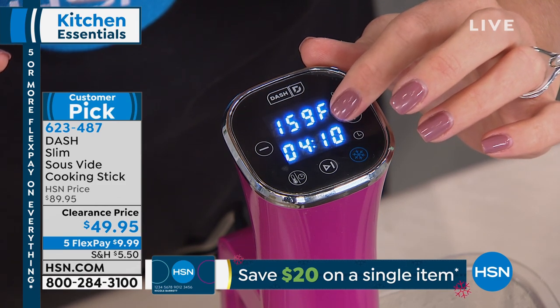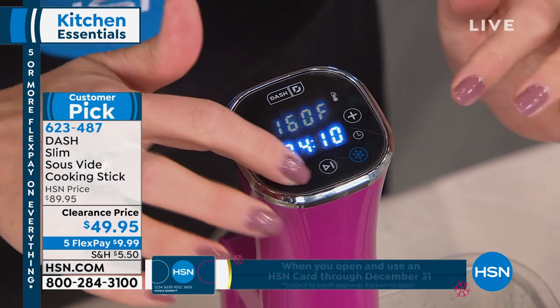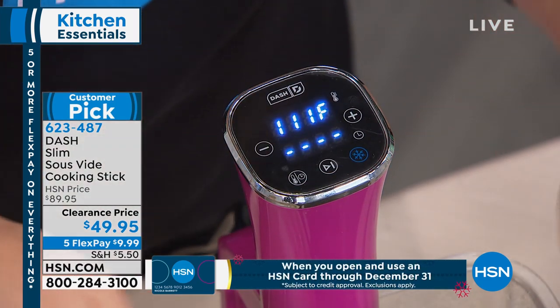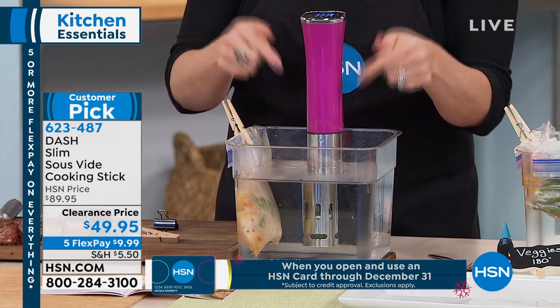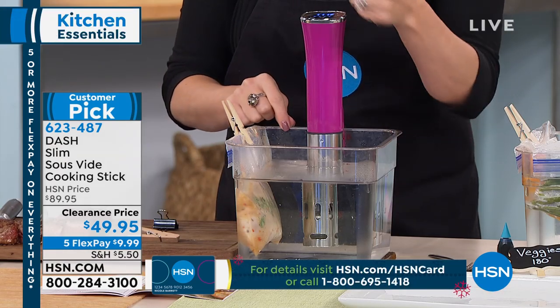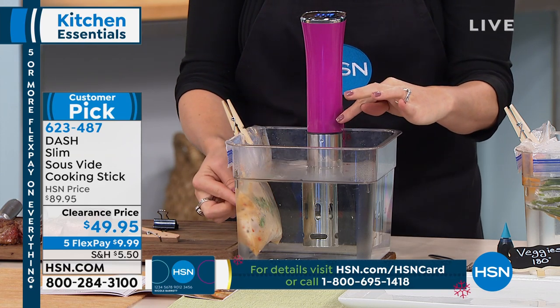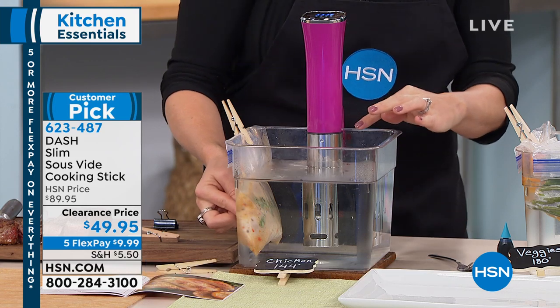Like I said, it's a slow cooker, so we're going to give that an hour. And then we're going to hit play, which means start. It's going to start to swirl the water. Currently the water is 111 degrees. It's going to bring it up to that 160 and swirl it on the inside. It's going to cook my chicken breast, but it's also marinating at the same time.